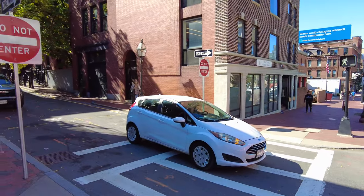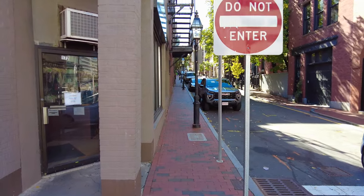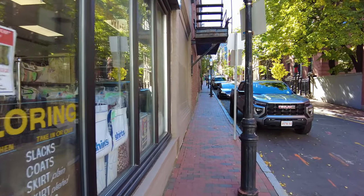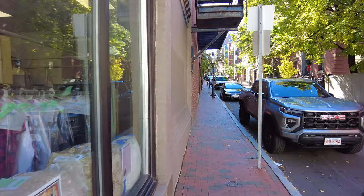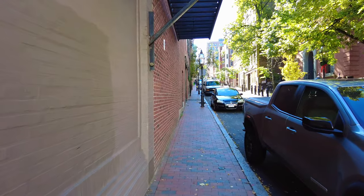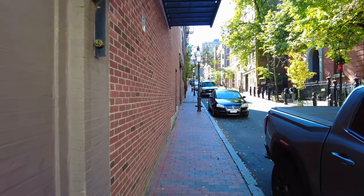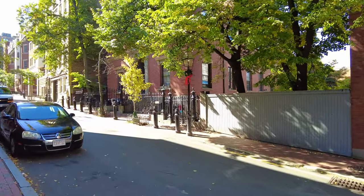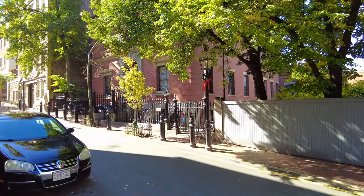Today is October 2nd, 2023. It's about a beautiful, gorgeous 70 degrees out, and it's approximately 11:15 a.m. As you can see, I'm in Beacon Hill right now.